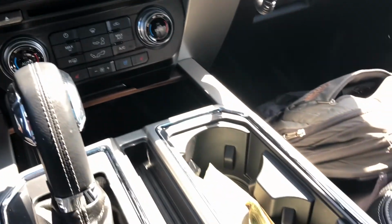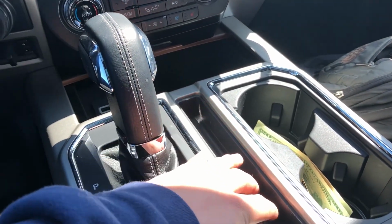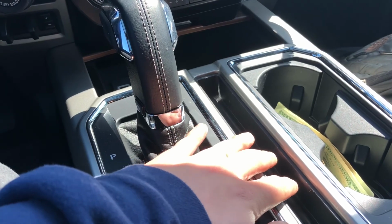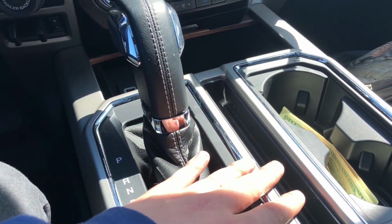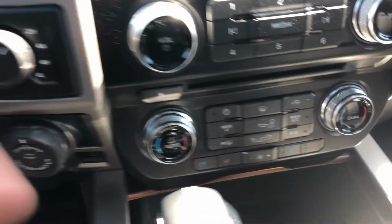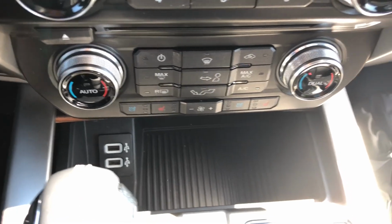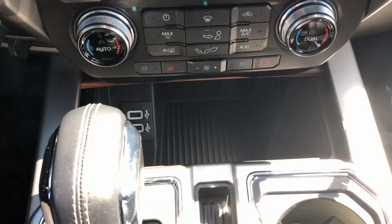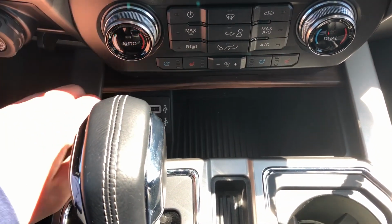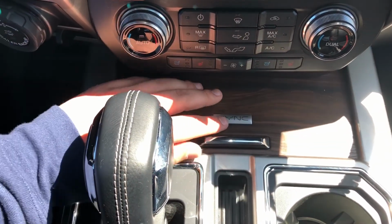Big, lots of storage here, 2 cup holders. I'm a fan of this design, and also here, kind of a nice place you can set your phone or something. It's nice that the Ford engineers thought of that, if that's what that is indeed for. You'll see here you have 2 USB plugs, as well as a nice storage container down there, and then this will slide forward to close that up with a nice wood trim there.